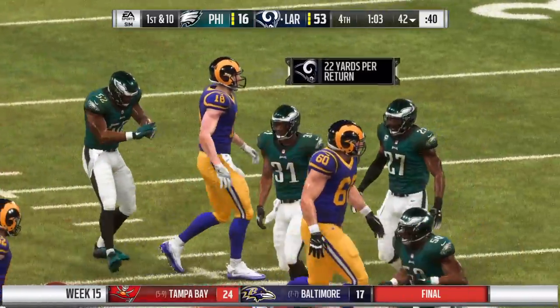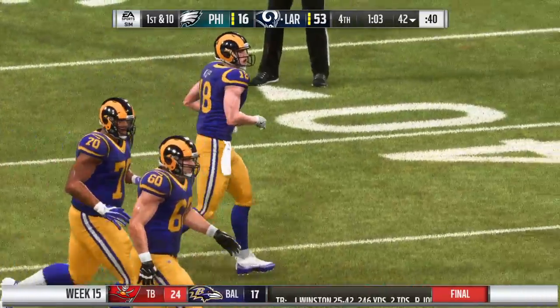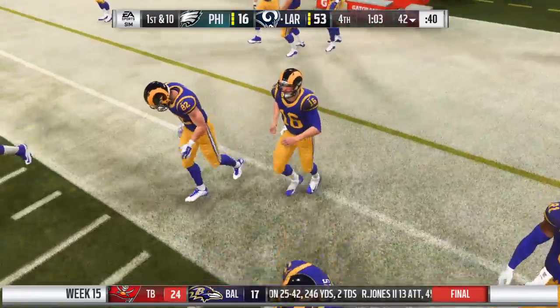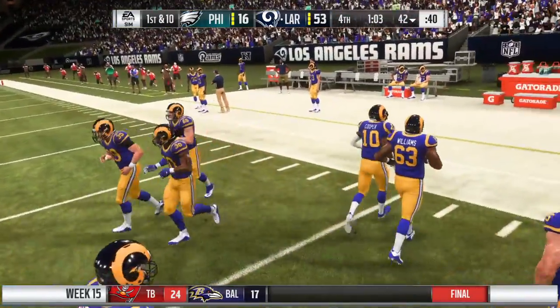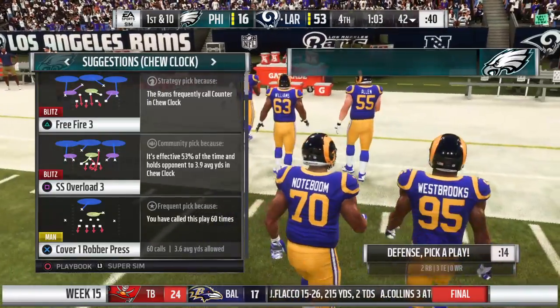Any return that gets you to midfield is a great return. 1 first down, and you're almost in field goal position. The Rams offense now, they get set and head back onto the field. They have the big lead here late. They protected their home turf well, didn't they?